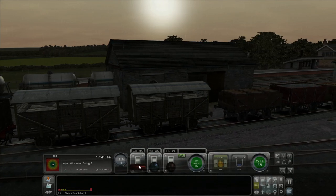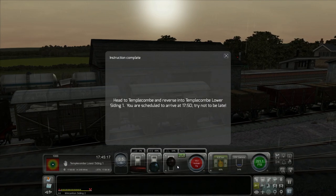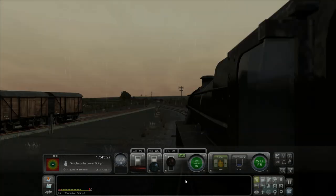Come on. Slowly, slowly, catchy monkey. Brilliant. Head to Templecombe and reverse into Templecombe, lower siding 1. You are scheduled to be there in 5 minutes. Try not to be late. Who are you kidding? Who are you trying to kid, bud?